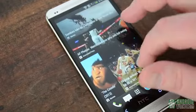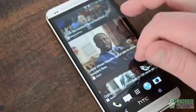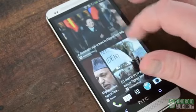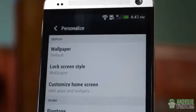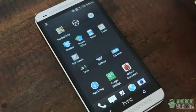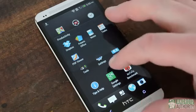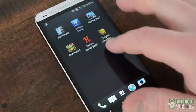I don't see myself using Blink Feed often, but with the popularity of apps like Flipboard, I can see this feature being very popular with some people. HTC Sense has generally been toned down a little, which should be less controversial, and a few other small touches like supporting folders right within the app drawer are incredibly useful for being such relatively minor changes.